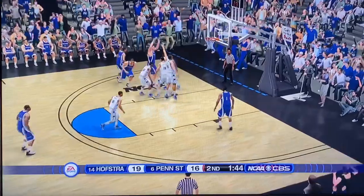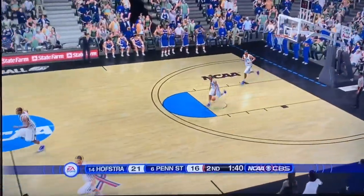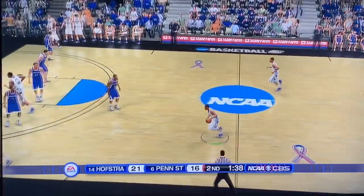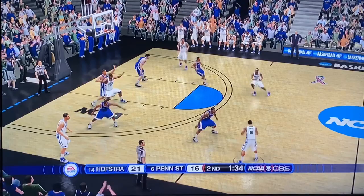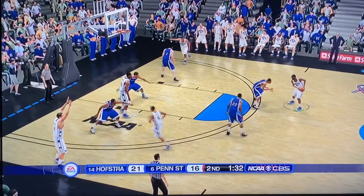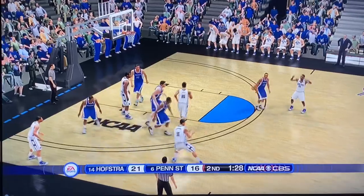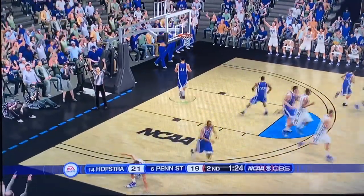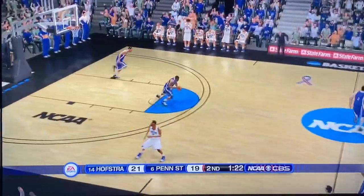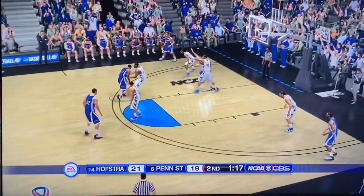Looking down low, they almost turn it over, but they get it back. They put it in, a broken play. Hofstra now takes the 21-16 lead. The first round was full of upsets. Will the second one be too? Penn State, Samuel rises for the three, and he gets it to go. Maybe the refs missed a foul call there. Could have been a four-point play, but either way, Samuel brings Penn State to within two.